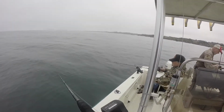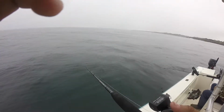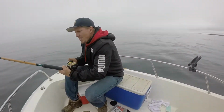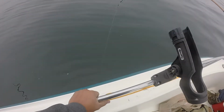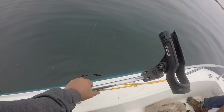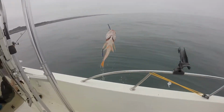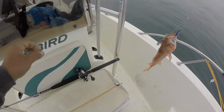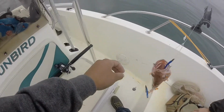Things fight pretty hard. Saw the head stick, I'm thinking that might be something good. By 90 feet, better. It's a nice fish. Knock the beer over. Grab a beer. Grab the beer.